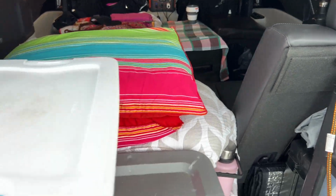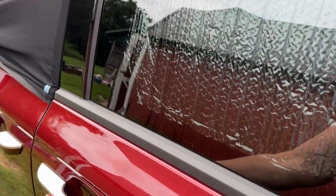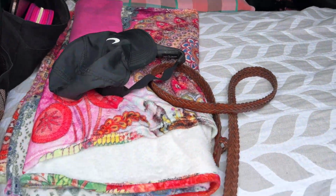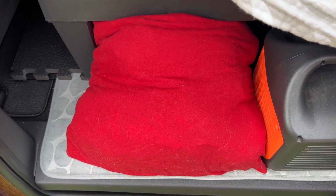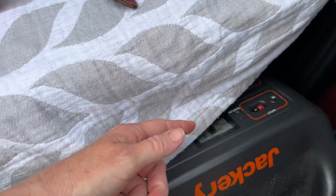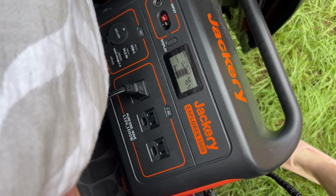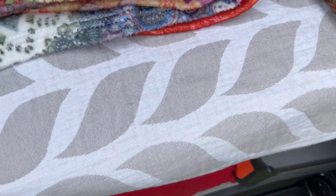Okay, let's take you round this side. This is from the bedside. I'm just going to put those things away, but underneath I have a pillowcase, and that has all my clothes. That's my 1000-watt Jackery that I am putting the fridge on. Right now it has 76%, and that's been running all night long. I am plugged into main power here, so I'll see how that lasts.